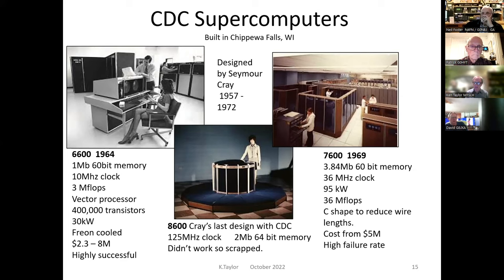A flop is a floating point operation per second. Floating point is the way in which large numbers are represented in computer logic. It's really similar to what we know as scientific notation. A number with one digit to the left of the point and an exponent to show how far to move the point. A floating point operation could be equivalent to adding, subtracting, or multiplying two decimal numbers with up to 15 digits each. And a megaflop, of course, is a million of these operations per second. The 6600 could perform up to 3 megaflops.